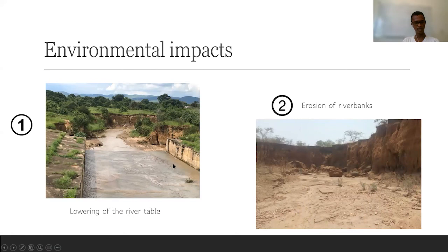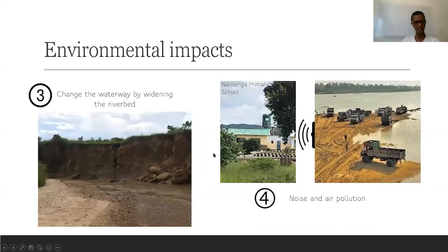As a reference, if you look at the construction here close to the bridge, the actual river table level is about 4 meters down from where it was when this country was established. And secondly, the most visible is also the erosion of river banks, and you can see in picture two that the river banks themselves are collapsing, which leads to widening of the river beds and causes the waterway to change.